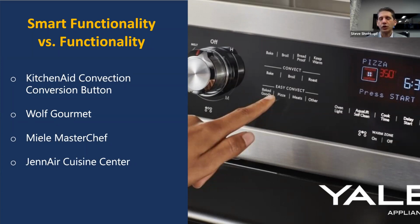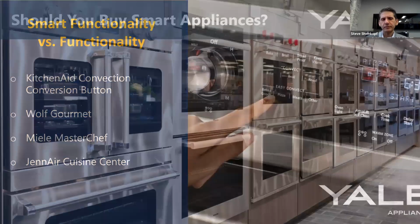Wolf, Miele, Jenn-Air, the high-end brands all have it: you put in the food and how you like it cooked, and it'll give you time and temperature. Wolf will even give you rack position. Miele integrates steam in 17 different programs where you can just hit a button and make sourdough bread. Jenn-Air has the cuisine center that will show you the food beforehand, how it looks, so you can have the right mode for you. And those all work.